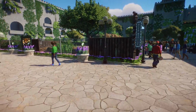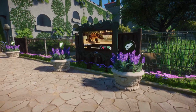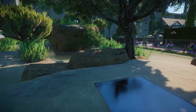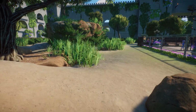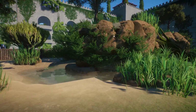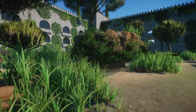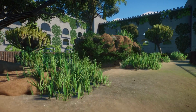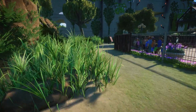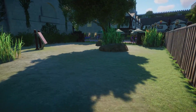And I think there was another animal in this part as well, the Nile monitor, of course. Let's take a look at this habitat and see if we can find the animals. Really cool rock structure. So they use different types of rocks, which makes it look a little bit better and a bit more natural as well, instead of using the same rocks all over the place.